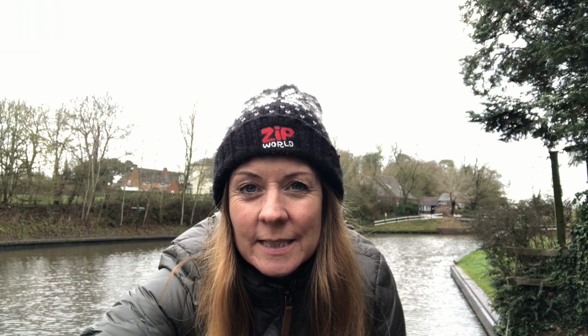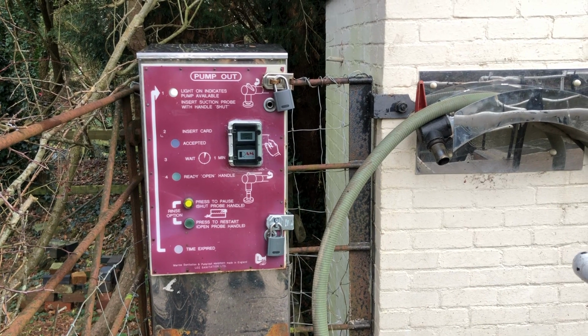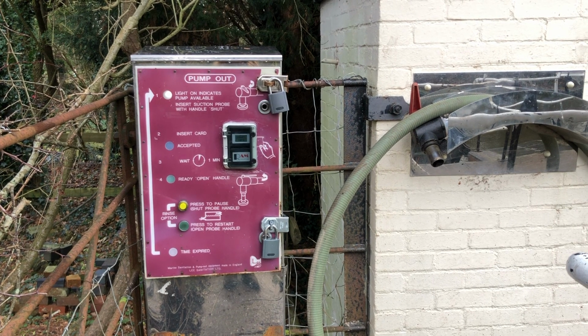Sorry to talk toilets, but the pump out is broken. Another boater just said that it swallowed her card. Each card is worth £20, and it did not actually do anything. So we don't need to pump out yet, but we wanted to pump out because we knew that the machine up there was broken, and we know there's not many pump out facilities. So we're just going to have to see how that one pans out.